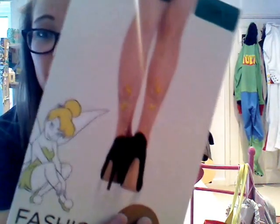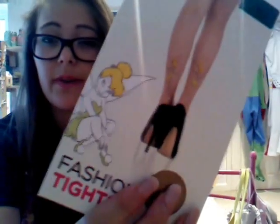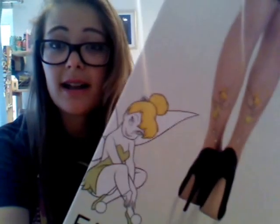Okay, what's next? So, I bought some tights because they were so cute. Here's some little Tinkerbell ones. Those were £5, which is a little bit expensive for tights, but look at how adorable they are, with a little Tinkerbell on them. So I bought those.